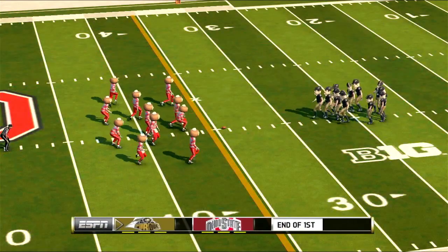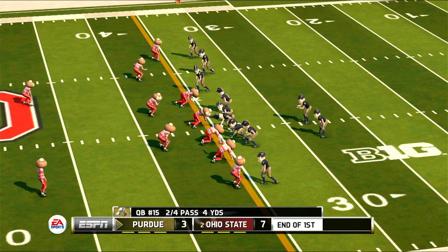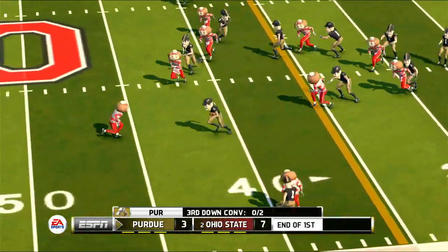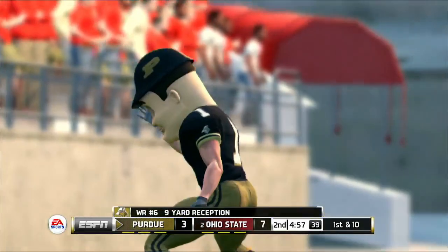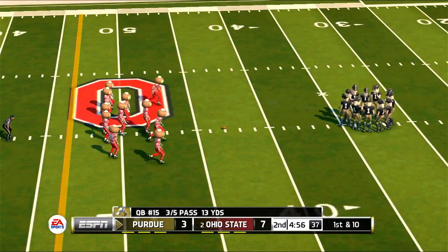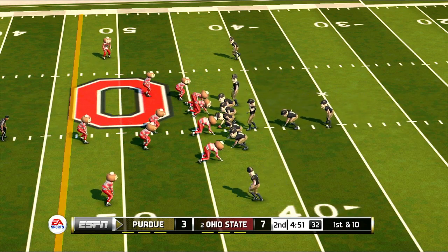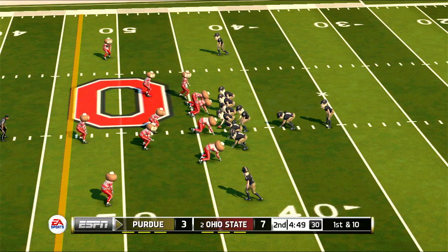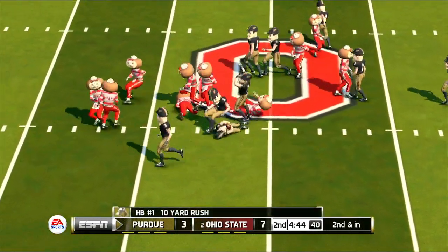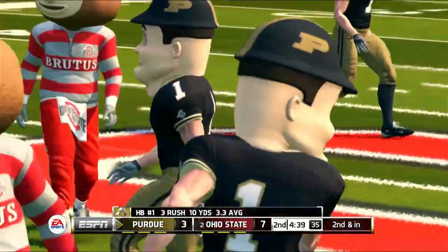Back to the action now here in the second quarter. Four down. Mark five. Listen to this place. Quick throw out to the receiver, and he's immediately tackled. From their own 43-yard line, it's first down. That's a great tackle at the 47. Gain of 10 on the play. That'll make it second and inches.